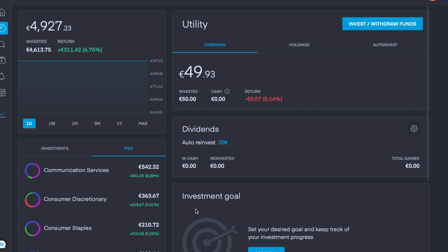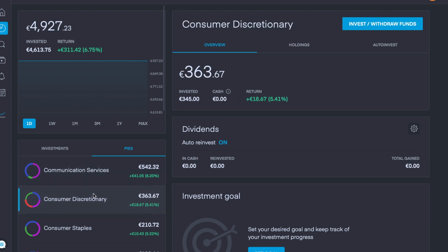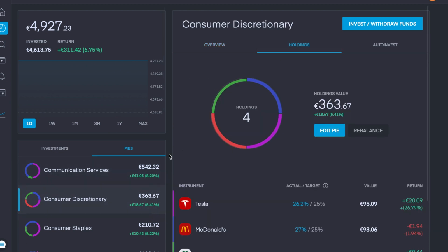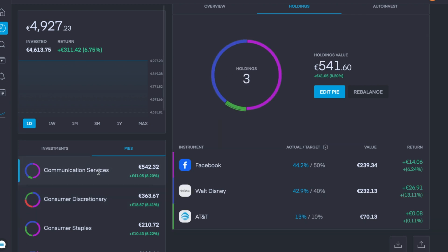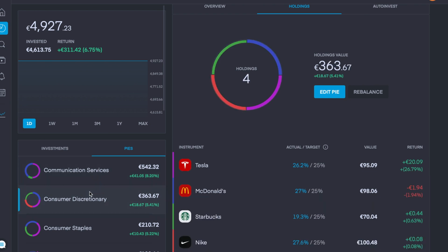As I said, the way I'm going to get this to over €5,000 this week will be two ways. Firstly, I'll be dollar cost averaging each of my pies or any of the positions that have gone into the red. For example here, even on McDonald's, if that drops below, let's say 3 to 5%, then I'll start to add more money into that position. And the second way I'm going to get it above 5,000 is by adding in some new holdings into some of my pies that we're going to go through later on in today's video.